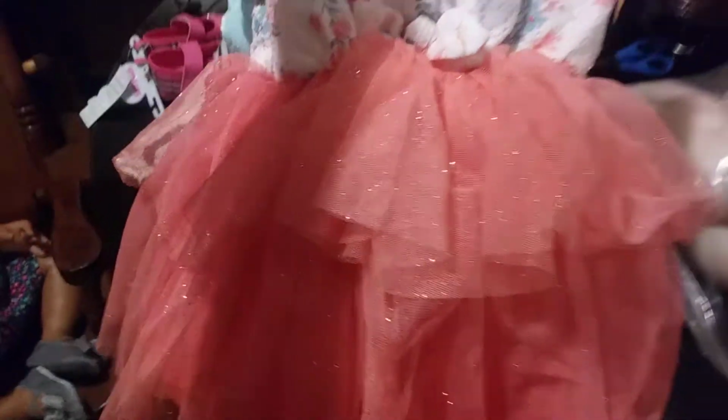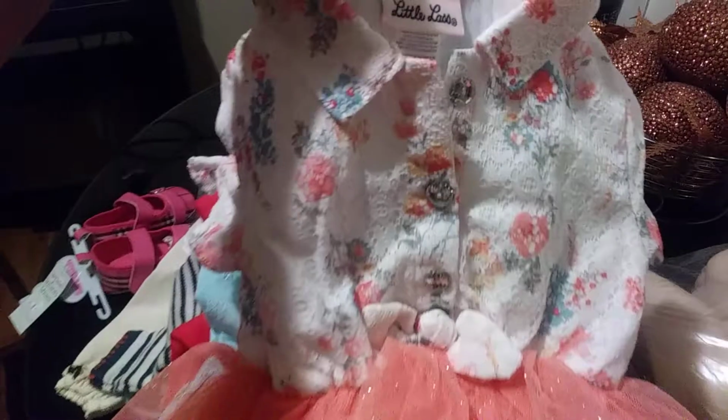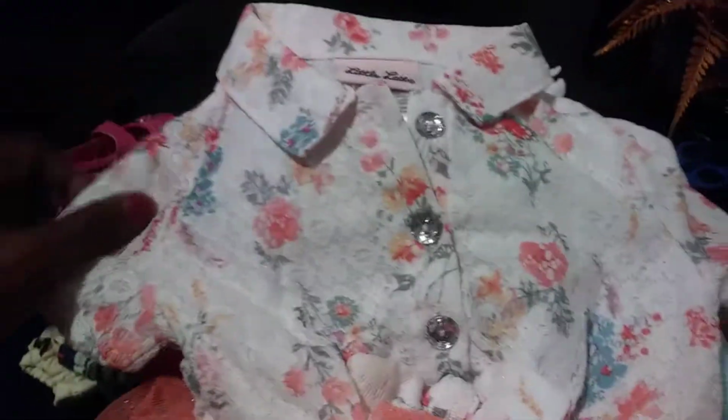Oh, look at this, guys. Look at here. Isn't that pretty? Wow, that's really cute. And it got balls on the sleeves. That's really adorable. Look at there. Wow. And it has the little panties to go to it. That's cute.